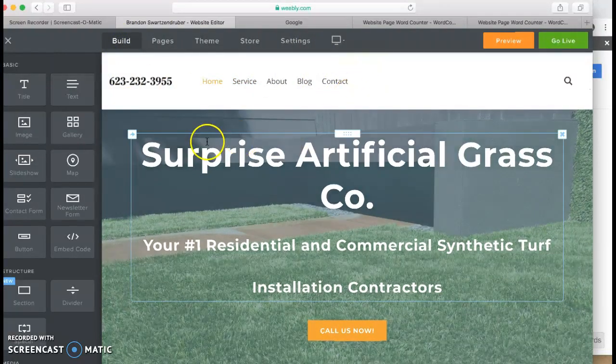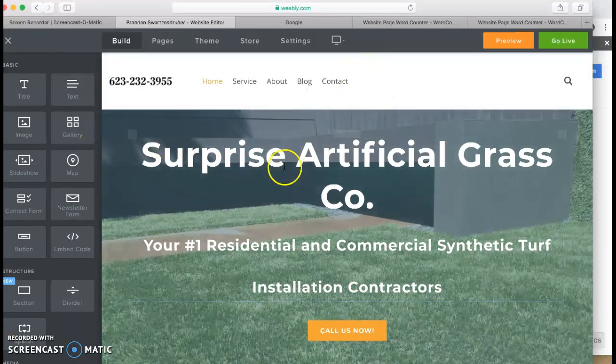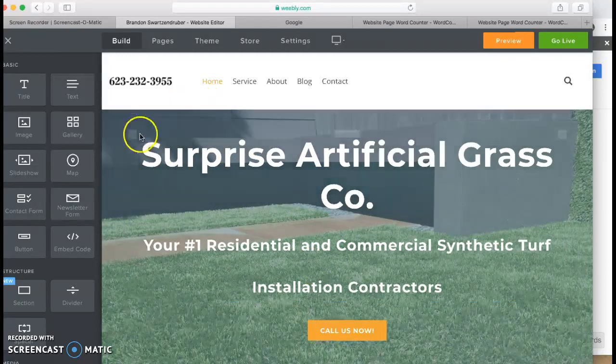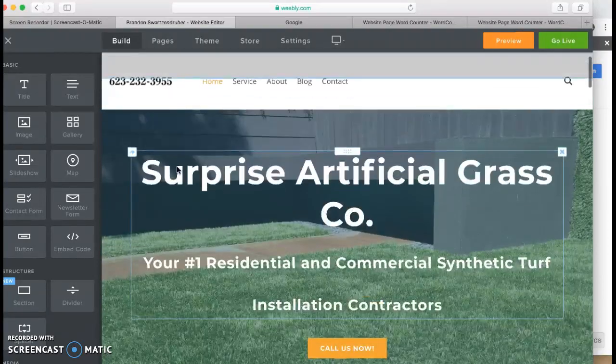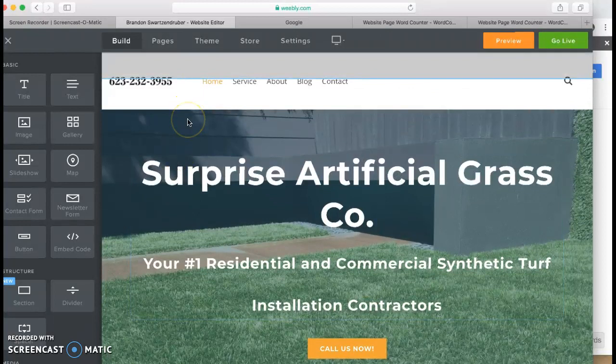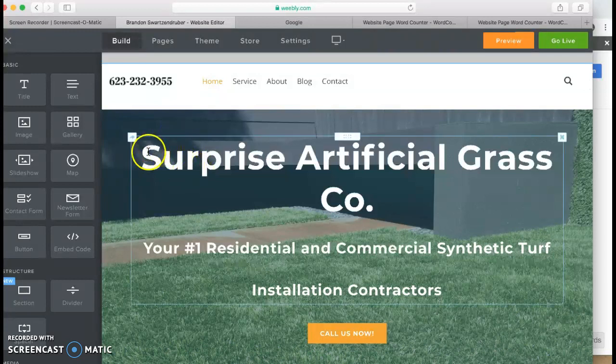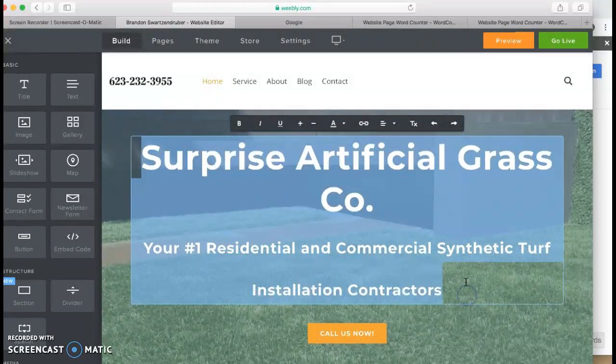Okay, now let's talk about this very first headline here. This is an H2. We didn't do an H1, which I'd like to hear your opinion on. A lot of my sites have just been H2, with no H1 in there, but a lot of people believe that going with an H1 is the best way to go. But anyway, let me talk to you real quick about why this is awesome.